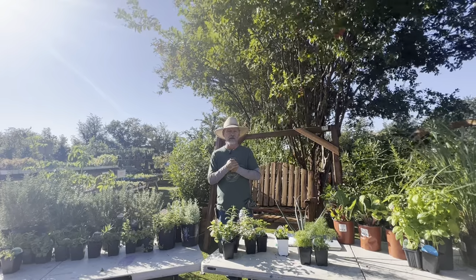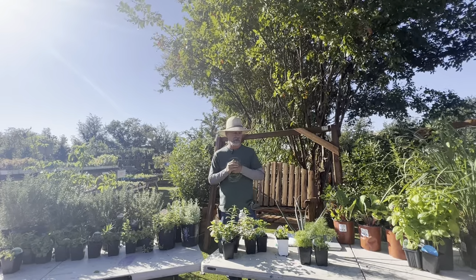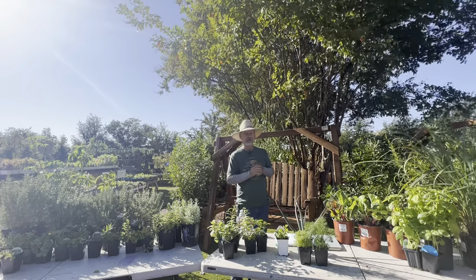Today we're going to be talking about herbs, using them in the landscape, and a few other uses too. So we'll get right into it.